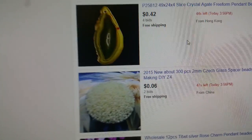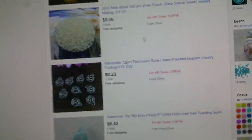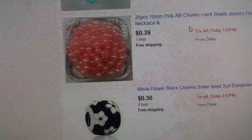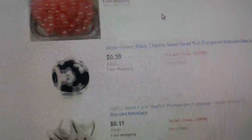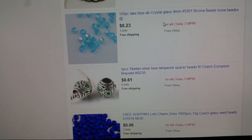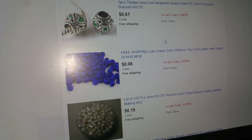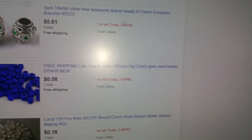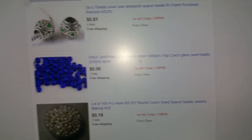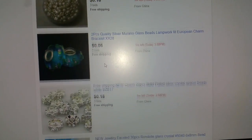So you just have to play with it and figure it out. I'm just trying to help you out a little bit, but we'll show you guys a little bit more here. Hopefully. So yeah, you can see there are tons of options here. These are all ending in 1 minute. Look at the prices on these, you guys.